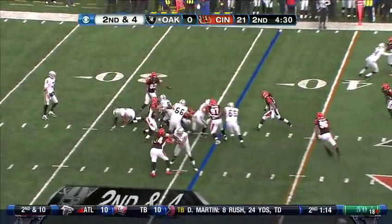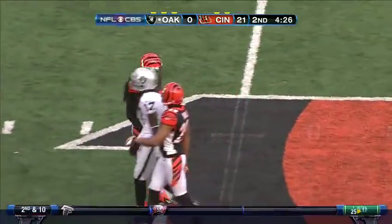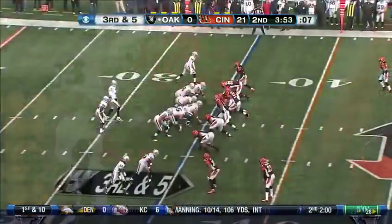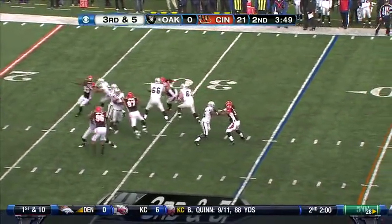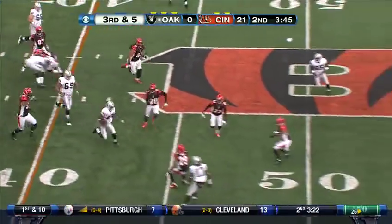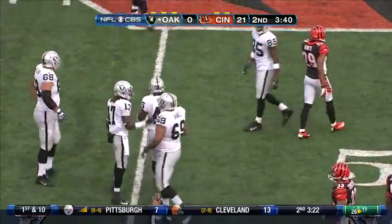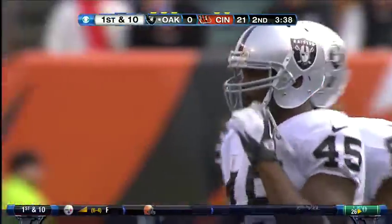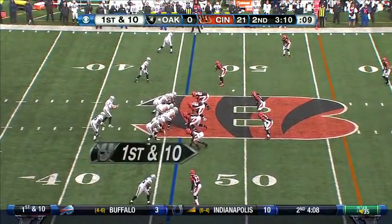The delay. Stewart just wrapped up as he got the football by Reggie Nelson. 3rd and 5. Palmer, under pressure, gets rid of it to Reece. And he's got a first down out across the 45 to the 46. Another first down. The Raiders have not crossed midfield yet.